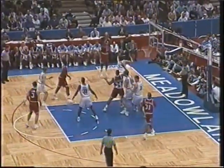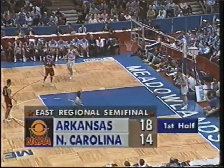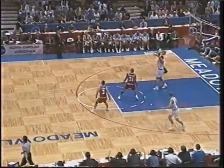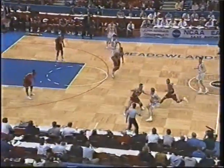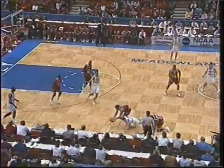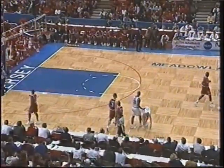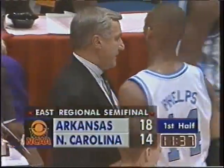Martin doesn't want the shot. Gives it to McDaniel for 3. Clint McDaniel. And it's 18-14 Arkansas. Very important that Arkansas knock down some perimeter shots because they really don't have anybody other than Williamson who can challenge Carolina inside. There's a tussle for the ball, and Carolina's Scott Cherry touched it last. Time has been called with 11:37 to go in the first half. 18-14 Arkansas. Once again, here's Pat O'Brien.